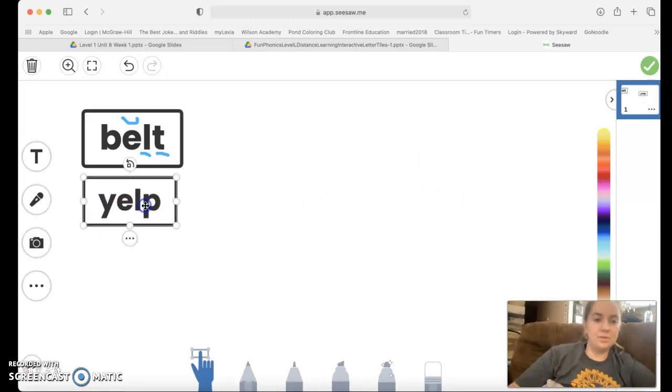Okay, let's mark it up. Do I need to do anything to the Y? No. The E? Well, let's figure out, is the E long or short? Eh. It's short, so it gets a breve. L and P, they're not a digraph, so they are a blend. So they each get their own line. Perfect.